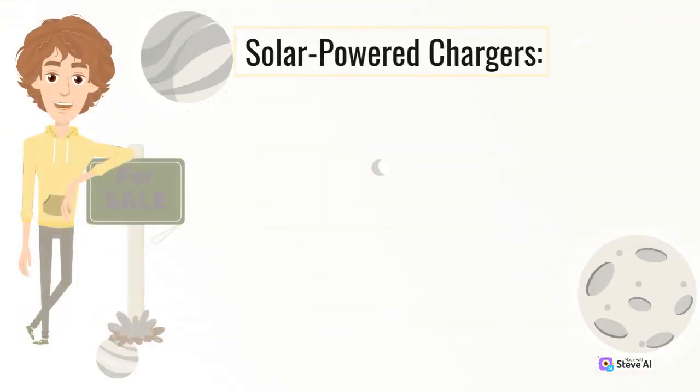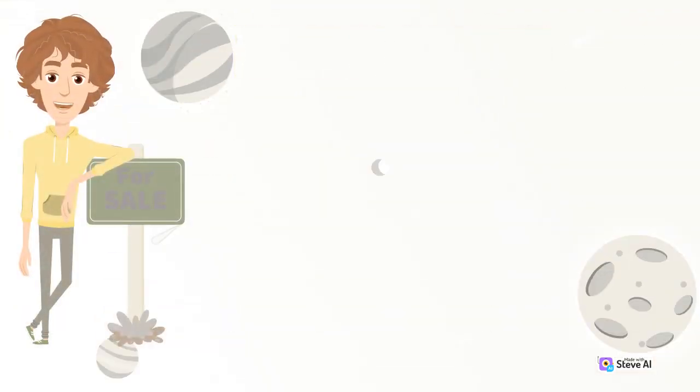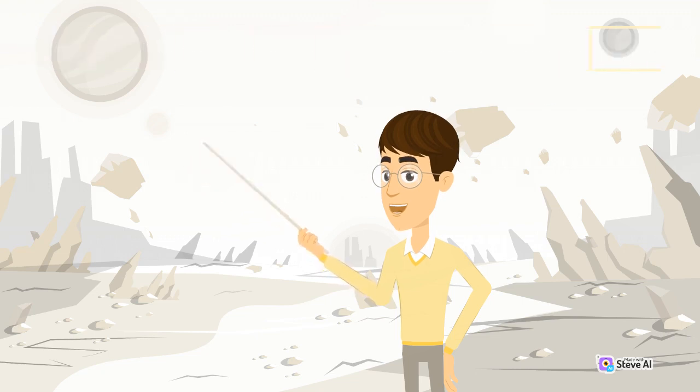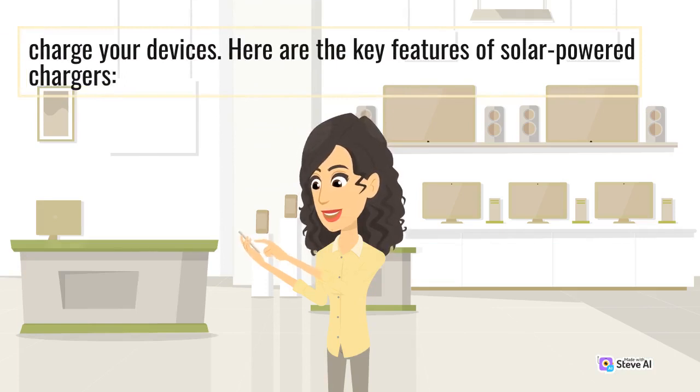Solar-powered chargers. Solar-powered chargers utilize photovoltaic panels to convert sunlight into electrical energy. These chargers are a sustainable alternative to traditional options, harnessing the power of the sun to charge your devices. Here are the key features of solar-powered chargers.